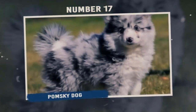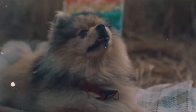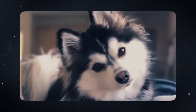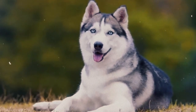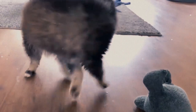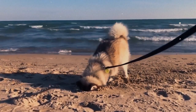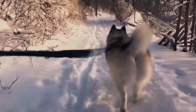Number 17, Pomsky dog. Pomskys came about through intentional crossbreeding efforts. Breeders wanted to combine the small size and playful nature of the Pomeranian with the striking appearance and gentle temperament of the Siberian Husky. They created a hybrid of the two, and the result turned out to be the adorable Pomsky. While the exact date of the first Pomsky's birth is not widely known, it is believed that they started gaining popularity in the early 2000s.